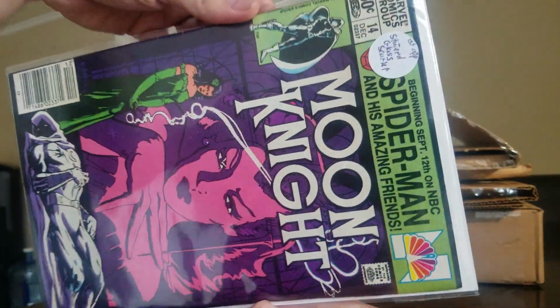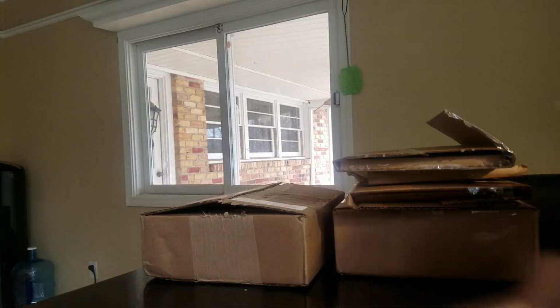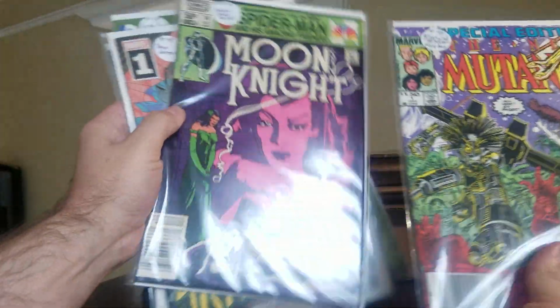Edges, corners. Everything else looks nice on it. So, I think that was a pretty good buy. About 30 bucks. Mainly these two right here. These are 2 really nice books.